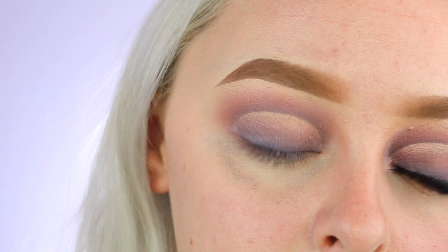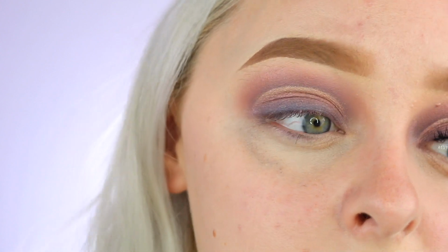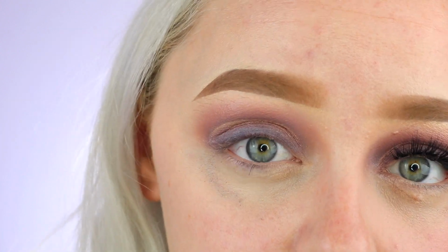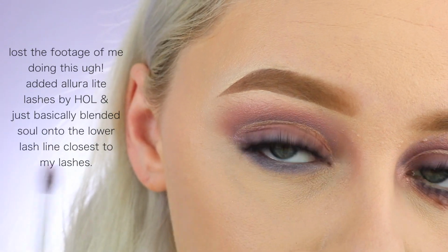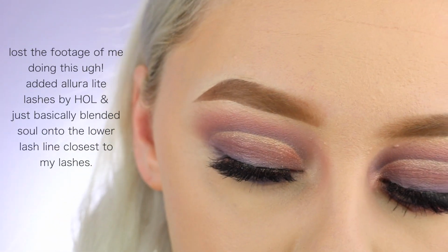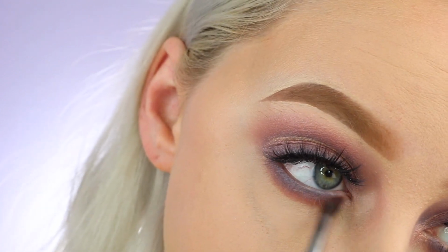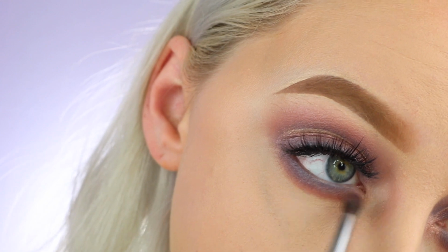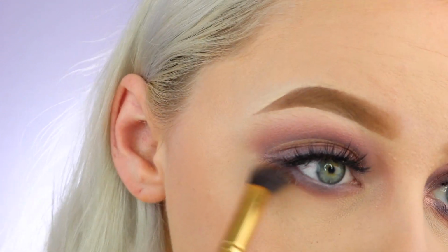Alright, so I think that the upper lid eye look is complete, so I'm just going to go ahead and add some false eyelashes, and I'll be back to finish up the lower lash line. Alright, so now that we got Soul blended out onto the lower lash line, I'm going to take the Morphe M507 brush, dip into the shade Love once again, and use that to further blend out this Soul shade. And then just taking this big fluffy brush, I'm just going to blend out any edges.